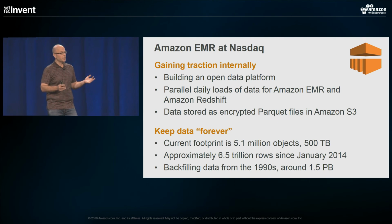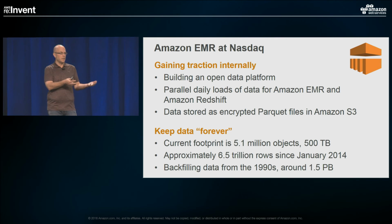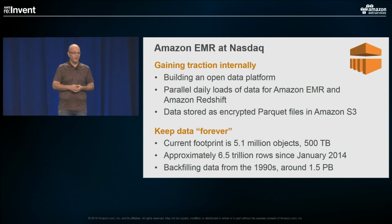So EMR at NASDAQ is gaining a lot of traction internally. We're building basically an open data platform on top of S3 where we load data in parallel every day to Redshift and to EMR. And when I say we're loading data into EMR, what I really mean is that we're producing encrypted Parquet files and storing those in S3. In that case, we're keeping the data forever, or as long as humanly possible. The current footprint there is about 5.1 million objects and about 500 terabytes, which is approximately 6.5 trillion rows since the beginning of 2014.